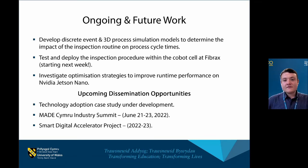For ongoing and future work, we're working with Fiberx to develop discrete event and 3D process simulation models to determine the impact of this inspection routine on the current process cycle times. We're looking to test and deploy the inspection procedure within the cobot cell at Fiberx in the very near future. And we're investigating optimization strategies to improve the runtime performance on our edge computing device, the NVIDIA Jetson Nano.